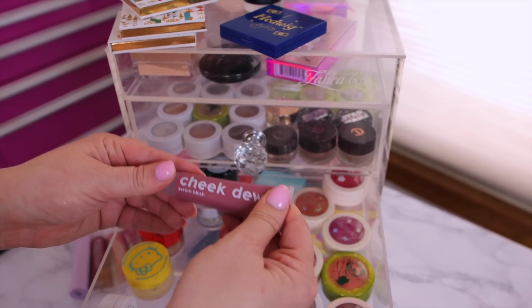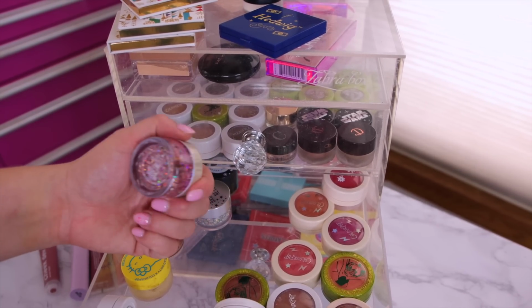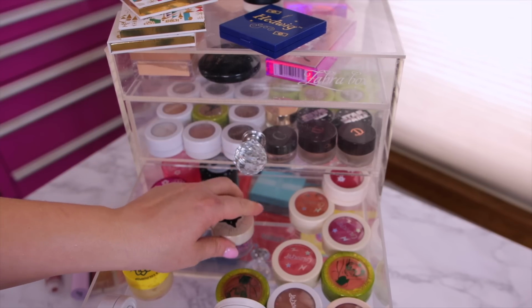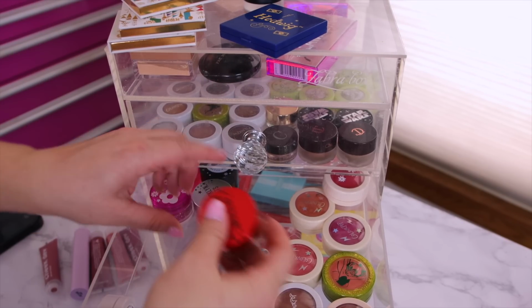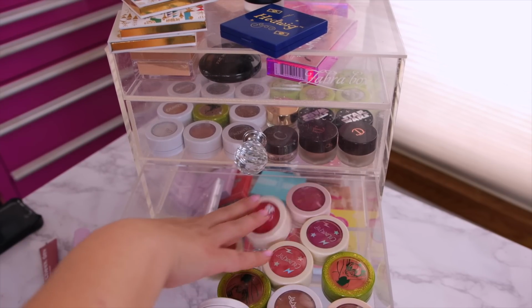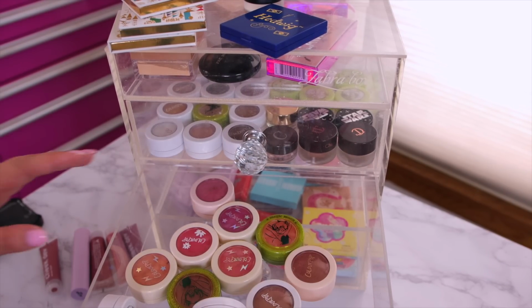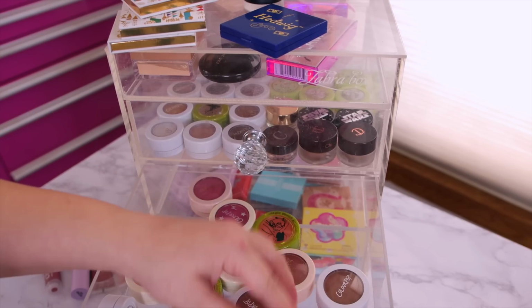Here's another cheek dew we can declutter. I have some glitters, and honestly I don't really care for these, so I think I'm just going to declutter all these glitters. I just don't like them. These all can go. Then we have more Super Shock blushes. A lot of these are limited, which I hate keeping all the limited stuff that you can't get anymore.